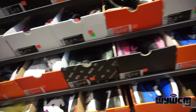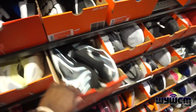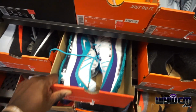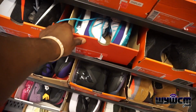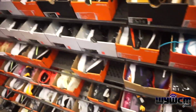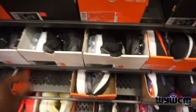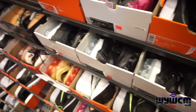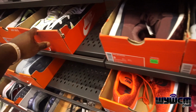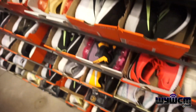There's a few 720s. Yeah. Got the Flyposite still, you know, almost dropped that box. Still got 98s here. Get them Charles Barkleys. That's pretty much it. I'm not going to do the whole wall because it's pretty much the same thing we've seen in the past. Just a lot of Vapor Max. Lots of Vapor Max and 270s on the hash wall. So got Tailwinds, small size, 8.5. 130 minus 30%. And that's pretty much it.